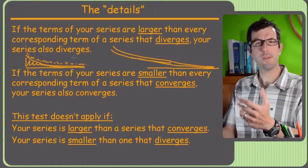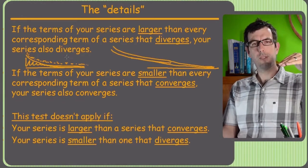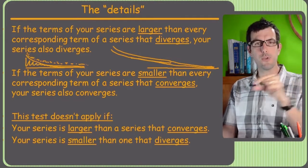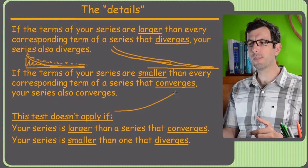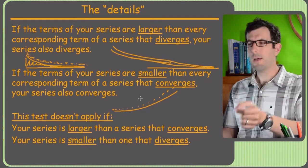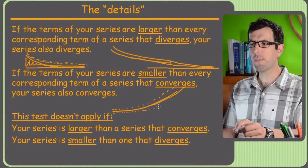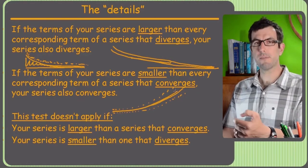So it turns out the comparison test only applies if the series you're comparing it to converges and your series is less than that series, then yeah, you'll converge too. Similarly, if the thing you're comparing it to diverges, like the harmonic does, and if your series is bigger than that series, then yeah, yours must also diverge. But like I said a second ago, if the harmonic series diverges, but your series is under that, each term is smaller than the harmonic series, then you don't actually know anything. It might turn out that your series converges.